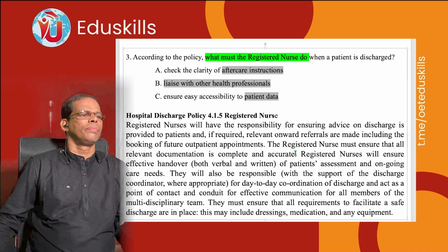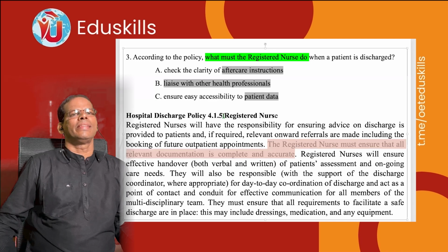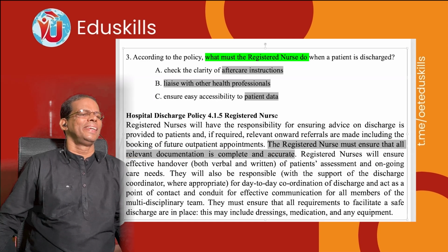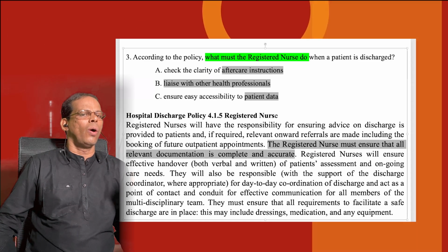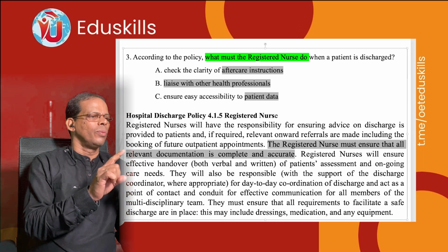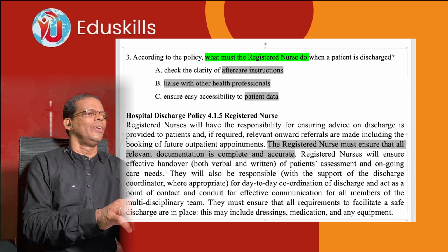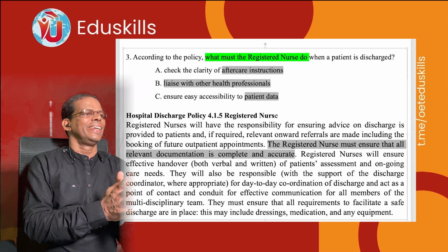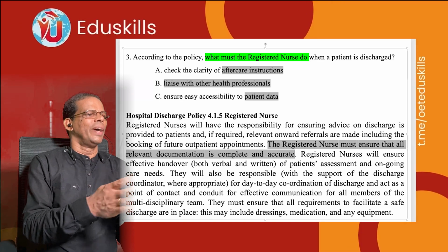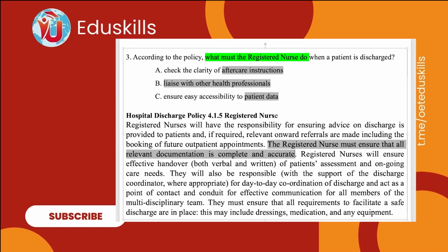Further, they must ensure that all relevant documentation is complete and accurate, and that all requirements to facilitate a safe discharge are in place. You should be very careful, this is not the right answer. There is a scale expression: the registered nurse must ensure that all relevant documentation is complete and accurate. As nurses, when you have a discharge, is it only aftercare instructions, or what else is included in the documents? Referrals, appointments, revisits, medications, admission procedure, management. So all these are included when nurses must ensure that all relevant documentation is complete and accurate.